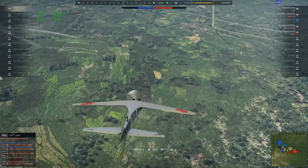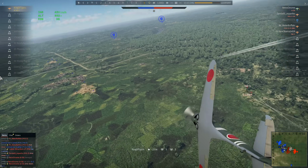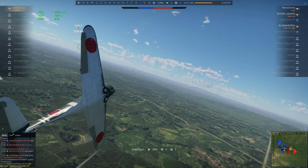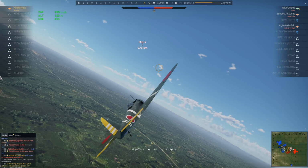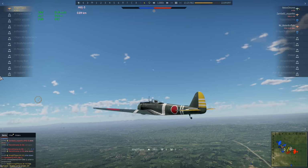And I can't really see him having too many problems doing that, because the Yak-1 is awful. And there it goes. Kill number 4 with 1 assist. Here comes one of the MiG-3s. Oh, the A-36 is closing in on his ass as well.